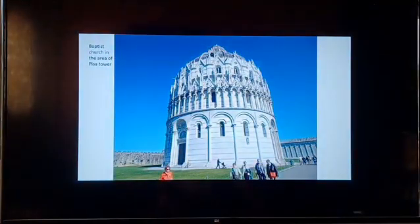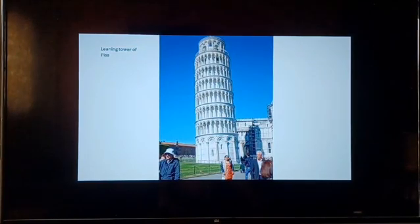This is just the Baptistery in the same area. So there is a Baptistery, there is a monument, and then the Pisa Tower. This is the Leaning Tower of Pisa, the famous Leaning Tower of Pisa.